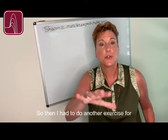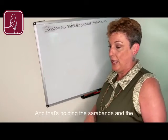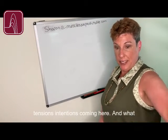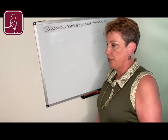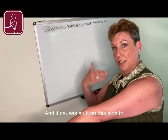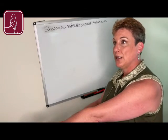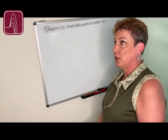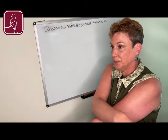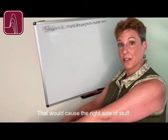So then I had her do another exercise called belly button. And that's holding the TheraBand. And the tension's coming here. And what you do is you move the TheraBand out like this, and it causes stuff on this side to contract to stabilize. So when I had her do this way, the band's over here, that would cause the right side of stuff to contract.